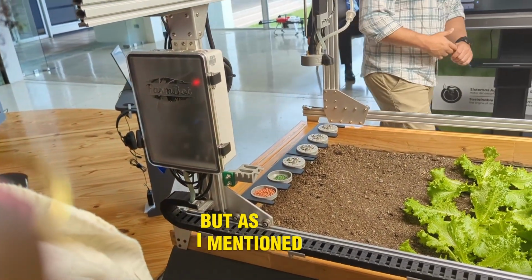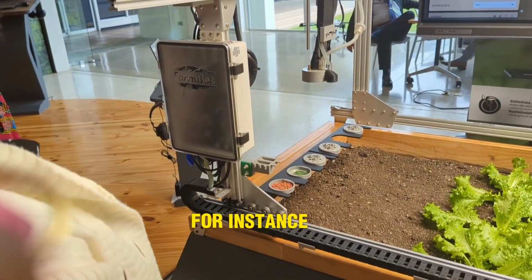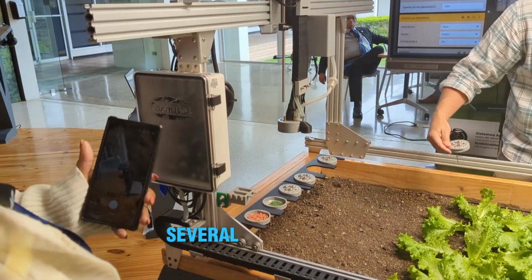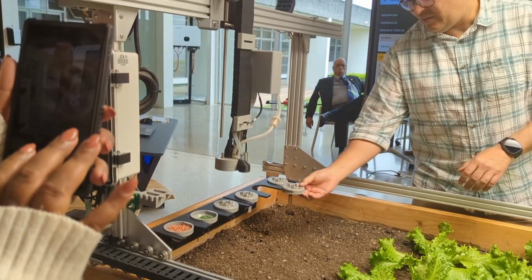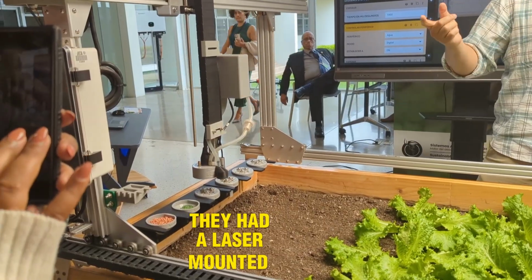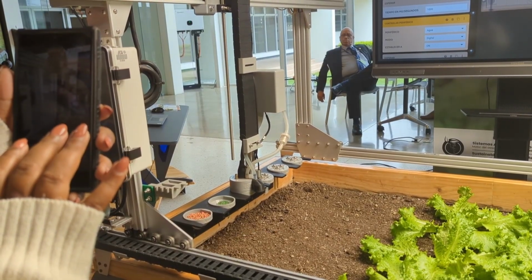But as I mentioned, the idea is this is open source, so you can create different kinds of things. For instance, this is a sensor, so you can program it to go and take several different measurements of the soil. One interesting project I saw with this one is they had a laser mounted on it. So the idea was that with the camera, it goes and tries to kill the weeds. Very cool.